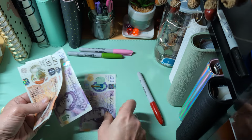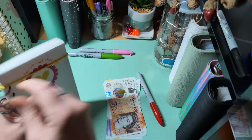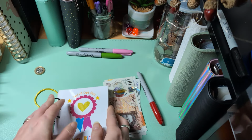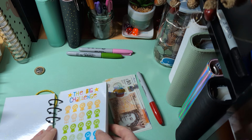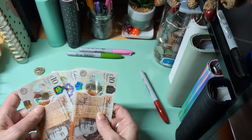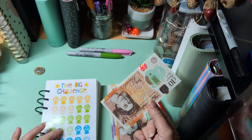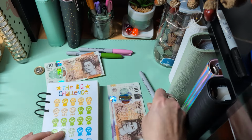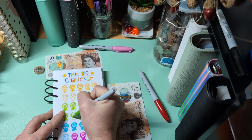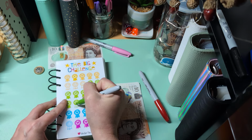We've got 20, 40, 50 and 60, and they are going into the big one. I think I know where I'm going to have to pop that. So shall we do a 50 and then a 10? Yes, let's do that. So green is for 10. Oh, this is getting so close to being finished now.